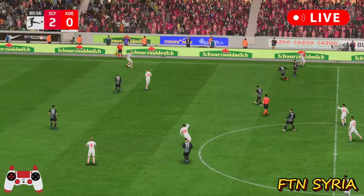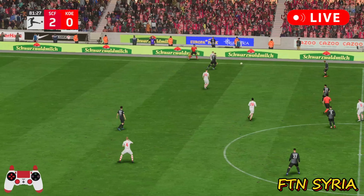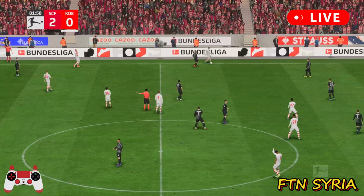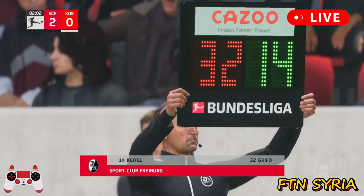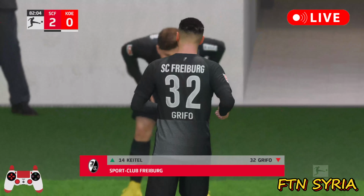10 minutes left for play. And the pass was just that little bit off. Nearly found its target. And time for the change now.